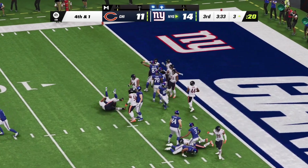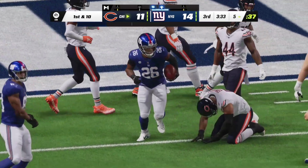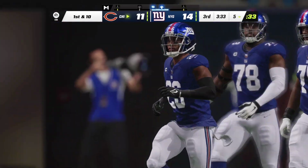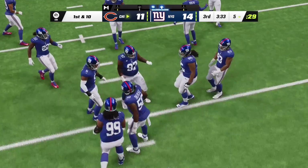They'll run with Barkley, and they are going to stop him on 4th and 1 as they'll wind up going backwards. They'll get neither the touchdown nor the first down, and that will force a turnover on downs.